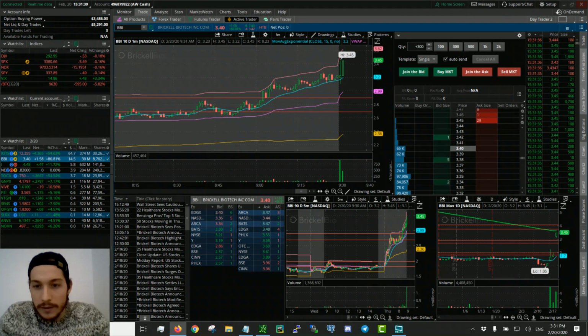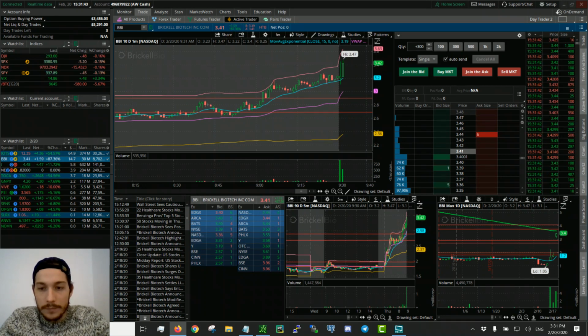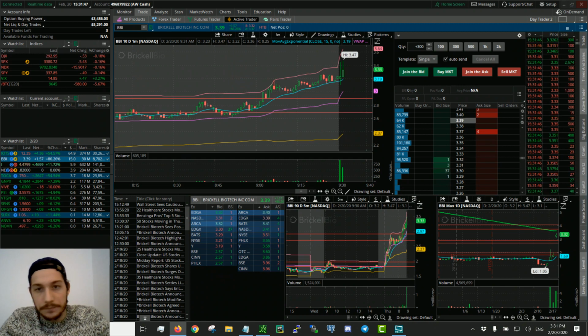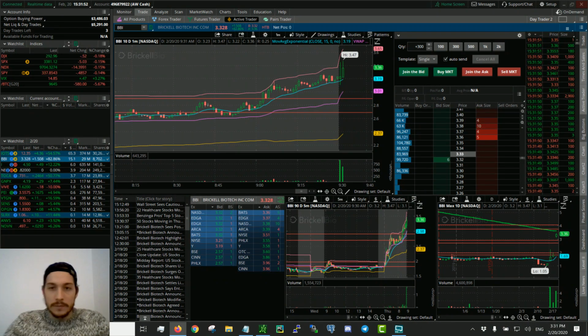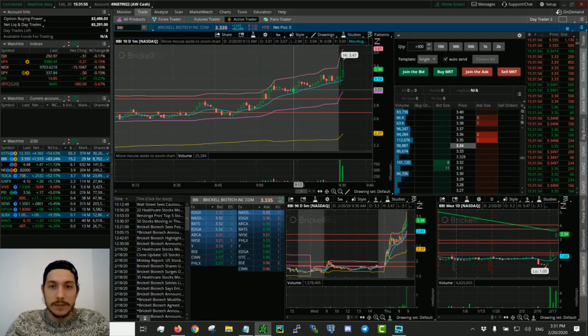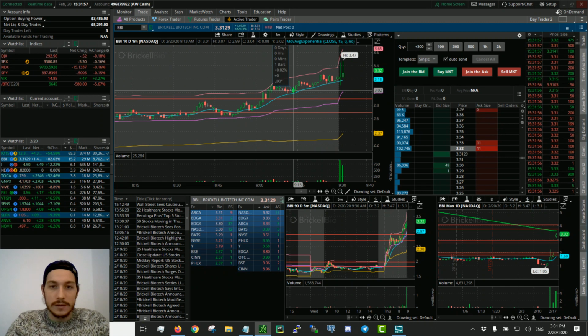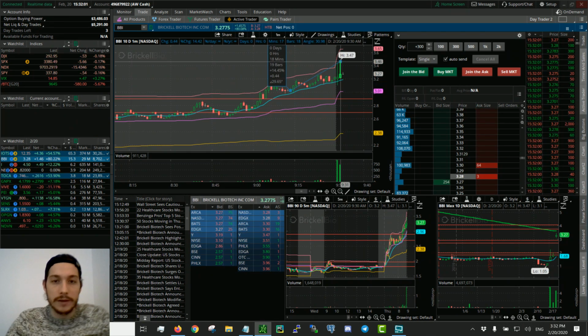BBI looking really strong. Two big 1 minute volume candles. Again, pre-market would have been the ticket on this one. It seems to be lately on this. We've been seeing this a lot lately. Pre-market just kind of in these nice little flag patterns.